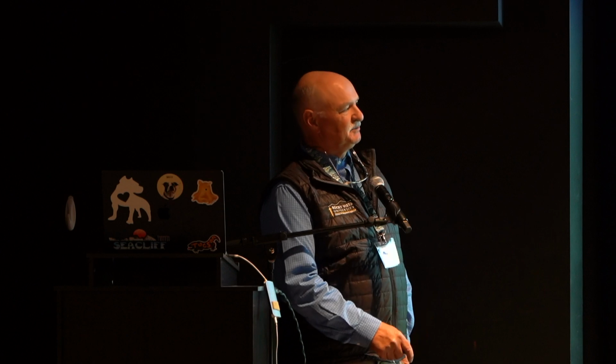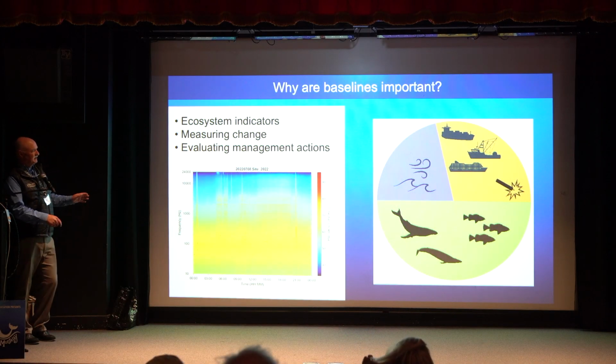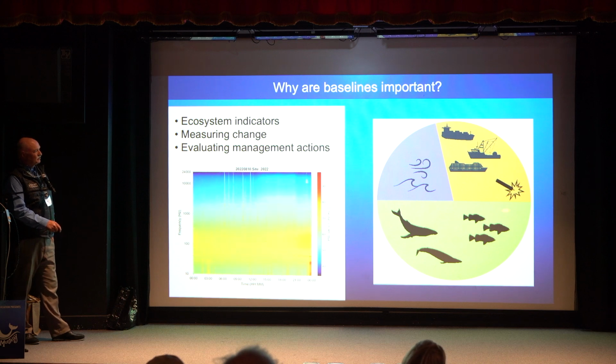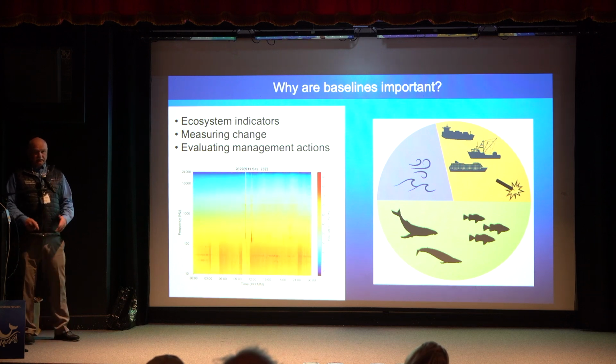And this is a symbol of what the Monterey Bay National Marine Sanctuary soundscape of all these different kinds of sounds looks like. About half of the sound is made by animals, a little more than a quarter is made by human activities, and a little less than a quarter is made by natural sounds.